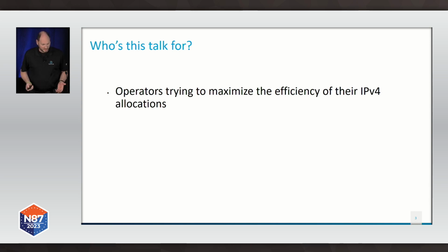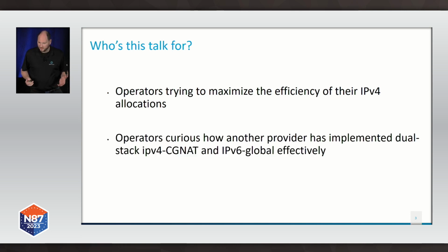We're trying to make this talk for people that want to increase the efficiency of the V4 space that they currently operate, as well as maybe you're curious about how we've been able to do this within our organization.